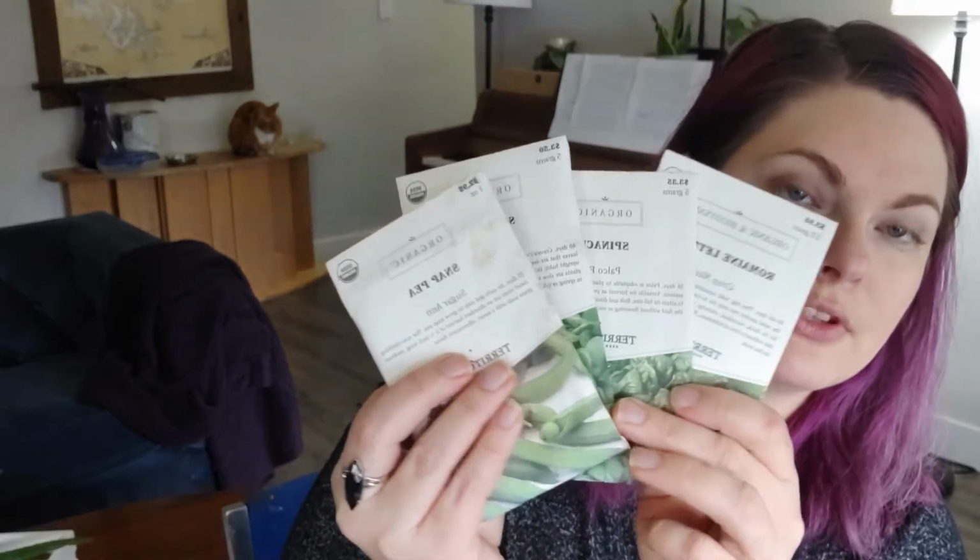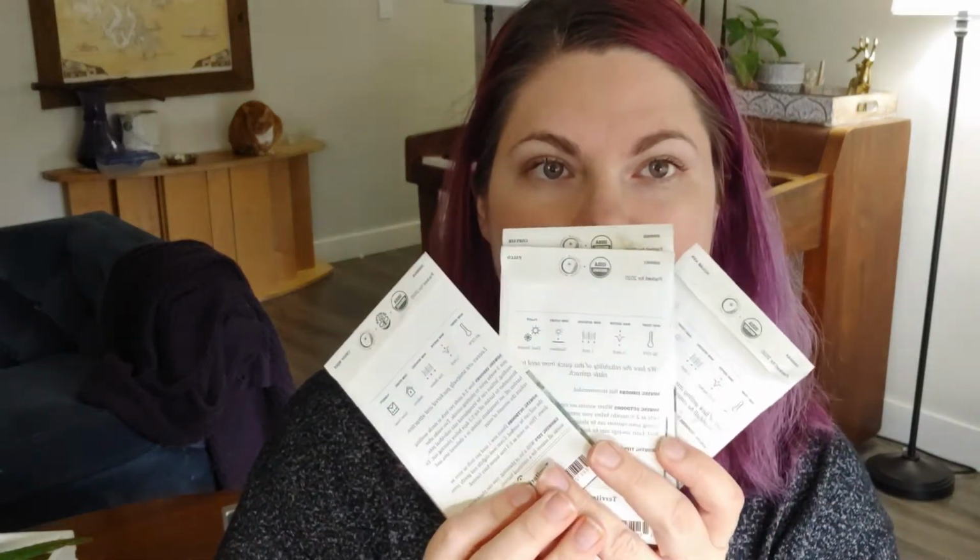Sugar snap peas. So I got some sugar snaps here, which are Territorial Seed Company. So Territorial seeds, which are these ones right here, these are also Pacific Northwest. They have some organic and some non-organic, but the ones I get, I always get organic ones. They're only a little bit more, and organic food is important to me, so I get them. All my Seeds of Change are organic.